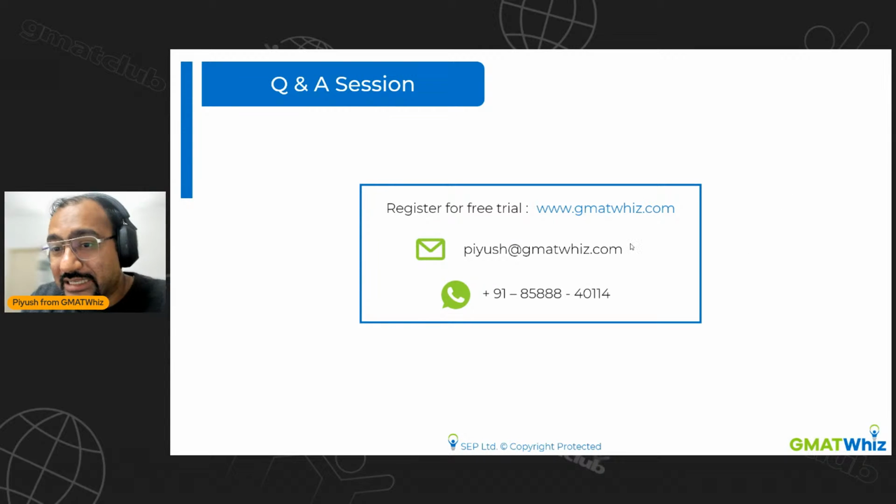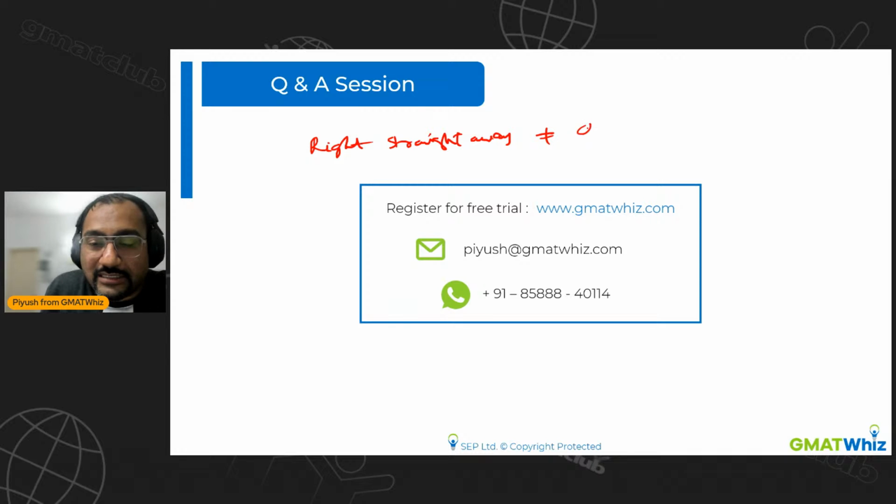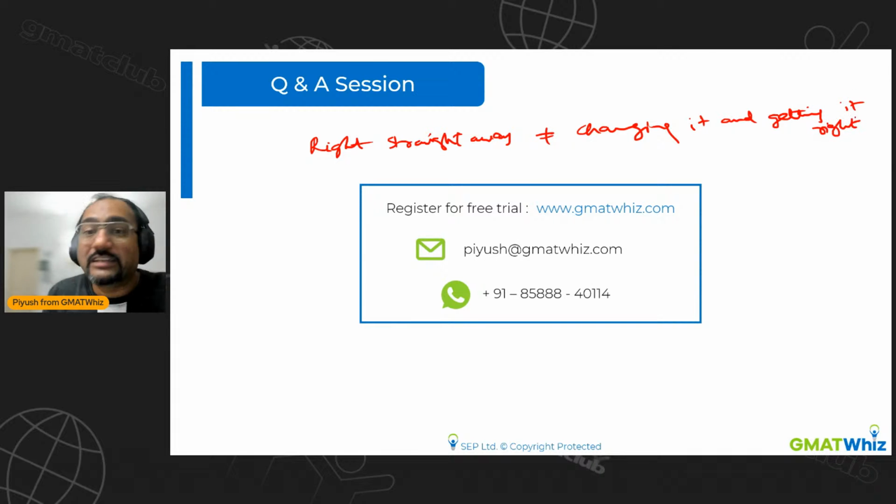How does changing answer later affect the score? So Dinesh, it does affect the score. Just to be clear, getting it right in the first go, getting it right straight away, is not the same as changing and getting it right. Let me tell you, and this is backed by data, guys. This is backed by data. It's not the same as that.